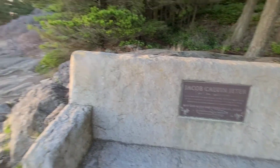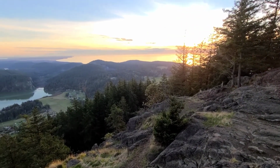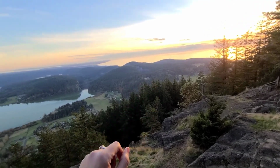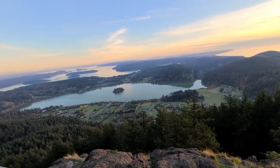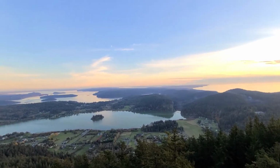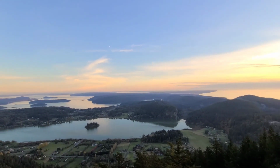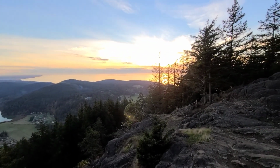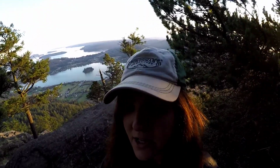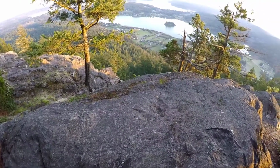So I'm at one of the lookout points here at Mount Erie during sunset. Absolutely stunning. Got Pacific Ocean. You can even see the moon. Yeah, so the very stunning area here. Well worth the trek. Not too chilly up here, but you've got some nice rock formations on the side and a long way down if you wanted to go down that way.